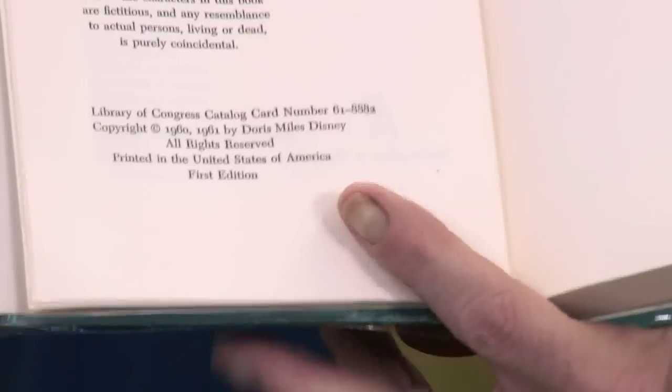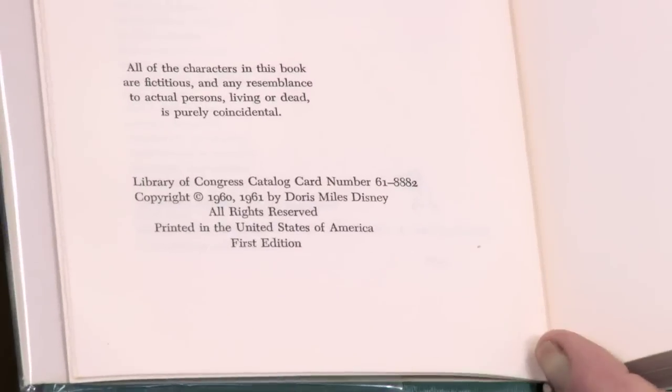Here's where you start on the copyright page, which is the back side of the title page. This is where publishers tell you whether the book is a first edition or not, or better yet, a first printing. Let's take a look at this one. It says first edition right here, so that means it is a first edition.